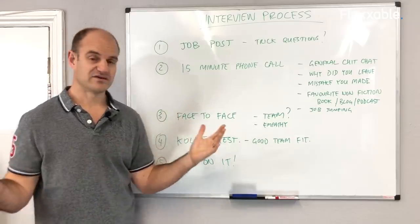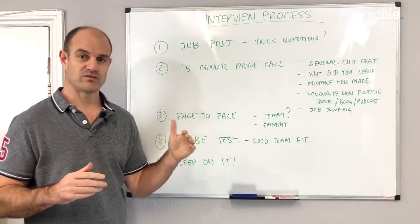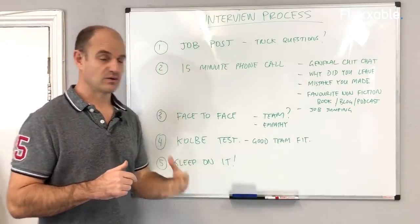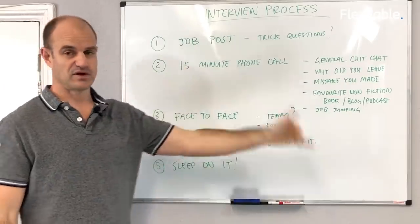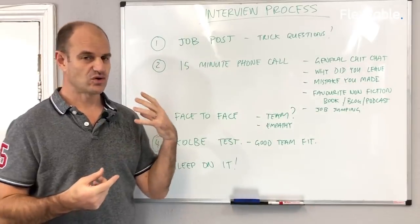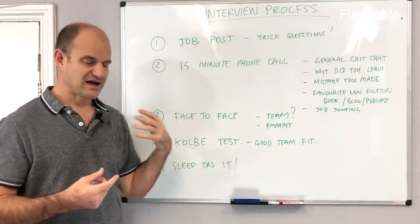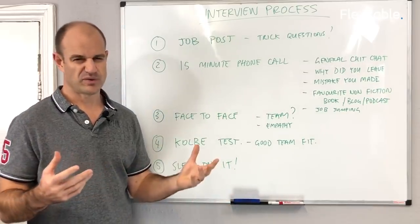So what you'll start with is 20, 30 applications, and will have whittled down to 5 without doing anything. So that's really important, and it's something you can do very quickly, and it works great. The second thing that I do is I have a 15-minute phone call, just to make sure their phone manner's good, that they are engaging with you properly, they can hold a conversation, that they're your kind of person.